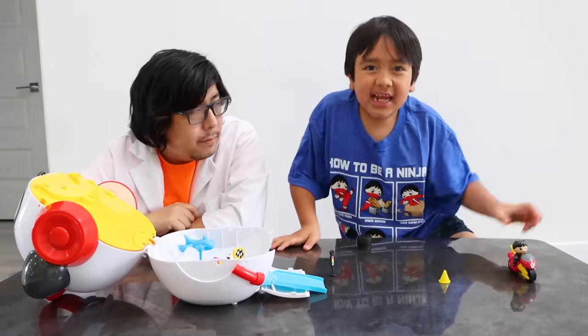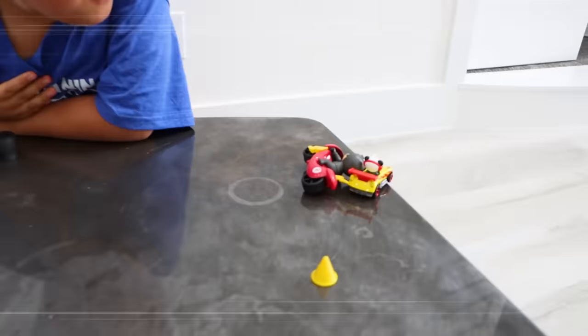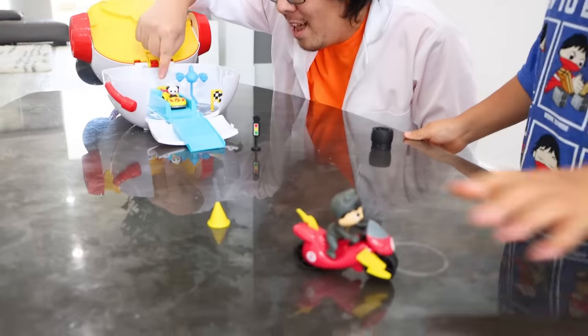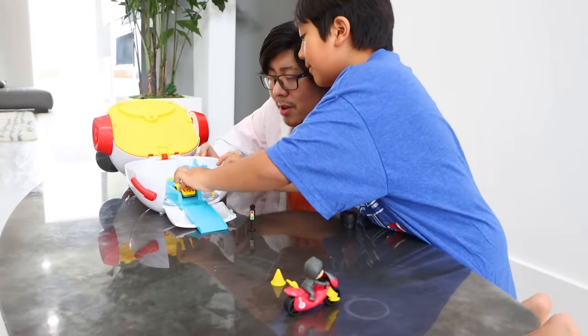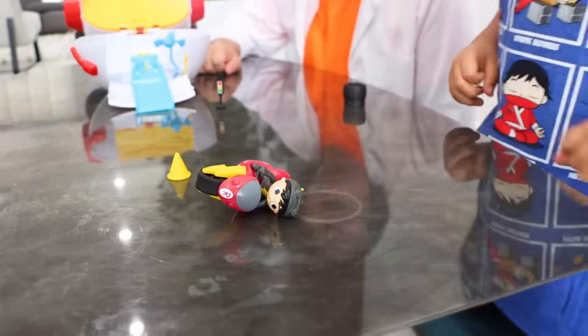Ooh. Let's try it again to see if we can hit Ryan. 3, 2, 1. Crash! Crash! My turn to try. Okay. Press the button. Ready, set, go! Daddy, let me show you how it's done. Can you hit Spy Ryan? Let's see. Second. Right. Okay, Ryan's angling it. 3, 2, 1. Good job, Spy Ryan.